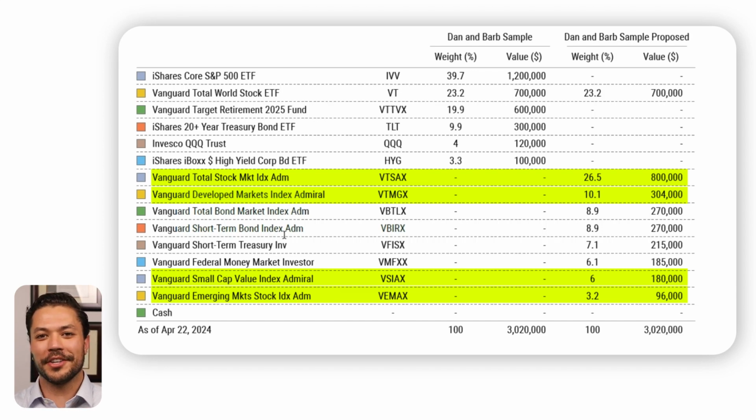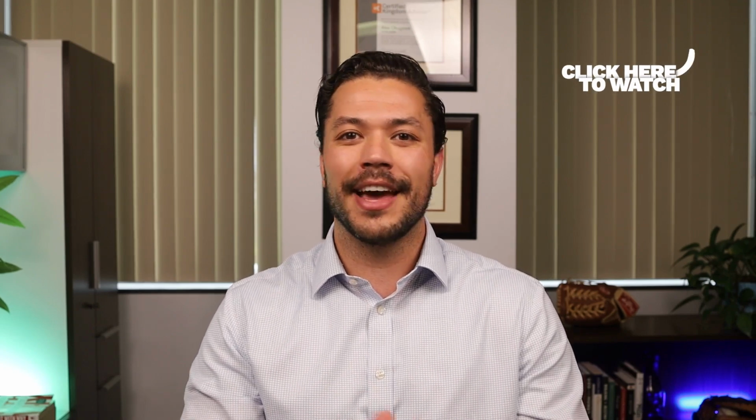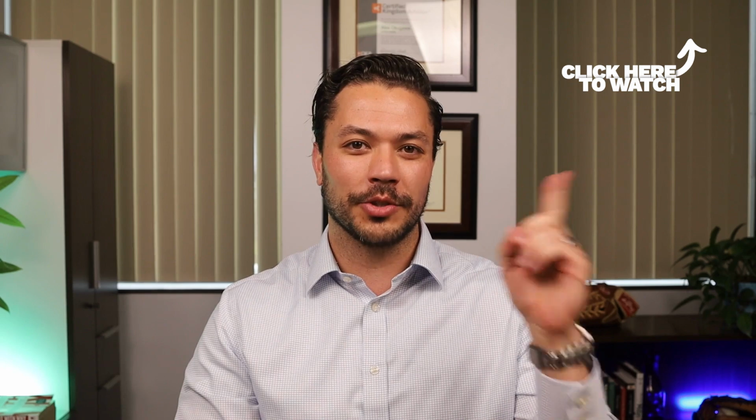These other more diversified investments like international markets, emerging, small cap value, they've been beat by the S&P 500 and QQQ over the past 10 years. So like, what gives? Why not keep money in the best performing stocks? Like, why would we want to diversify into things that haven't done as well lately? And if you've ever wondered what has historically been the best investment strategy for income in retirement, I made a video addressing that exact question, which you can watch right here.